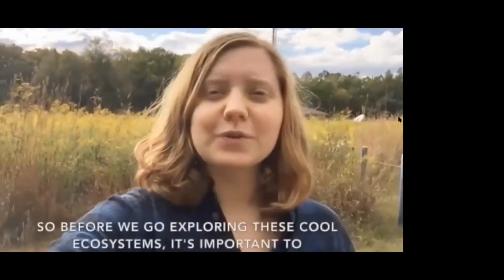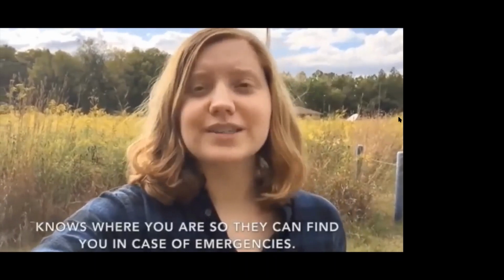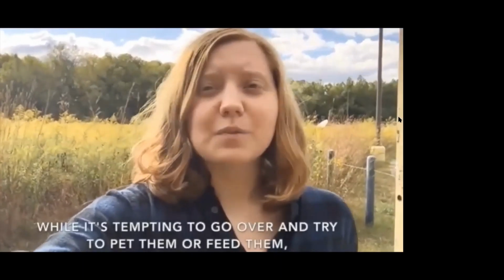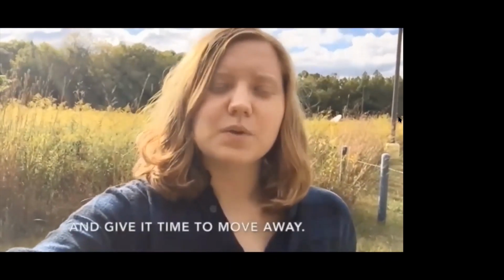So before we go exploring these cool ecosystems, it's important to keep a couple of safety tips in mind. First off, if you go out and explore, make sure that a trusted adult knows where you are, so they can find you in case of emergencies. Second, don't approach any wildlife while you're on the trail. While it's tempting to go over and try to pet them or feed them, it does more harm than good to the animals. If you see an animal while out on the trail, back away slowly and give it time to move away.